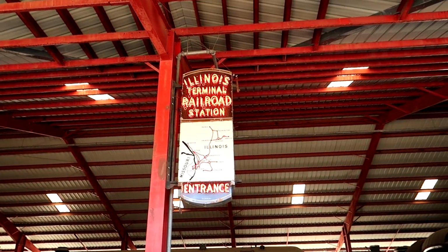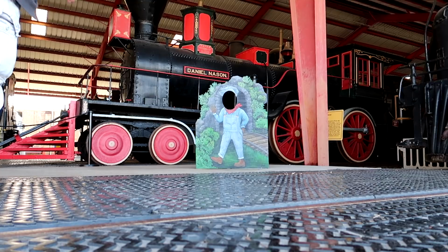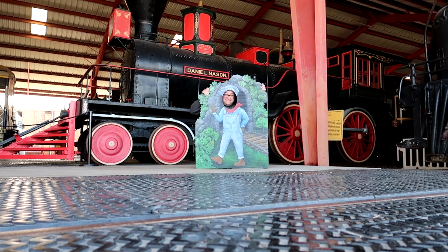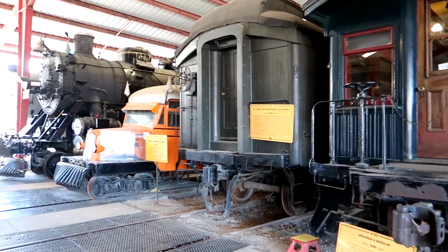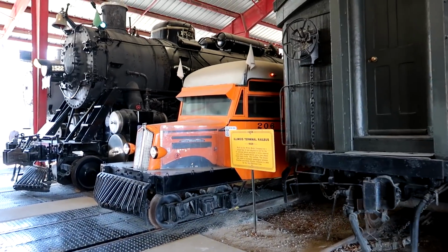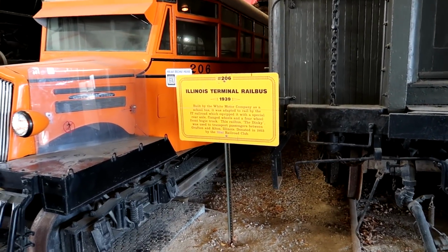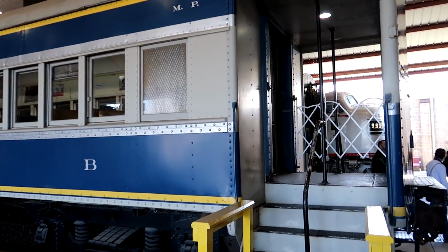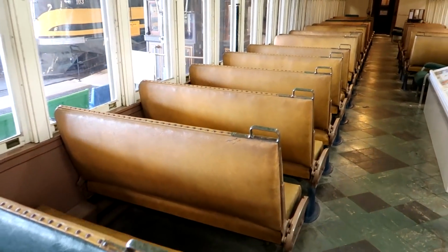Here is the Illinois Terminal Railroad Station sign. It shows a map where the trains went there. All right, all aboard. So that train's got its light blaring. And what is this over here? This almost looks like a semi. A train in the shape of a semi. Okay, I guess it's a rail bus. Looks like we can head inside this train car right here. Looks like this is a passenger train. Here you can see the seats that people would sit in.